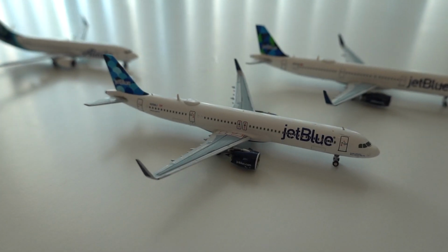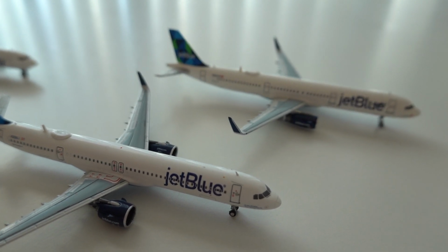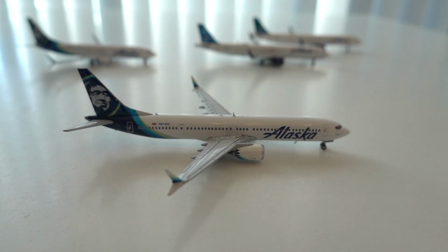Next up are premium airlines. So these are the airlines like Alaska and JetBlue. So for Alaska Airlines, we have 1 737-800 from NG models and 1 737 MAX 9, which is pretty good because they're flying again, from Gemini Jets.